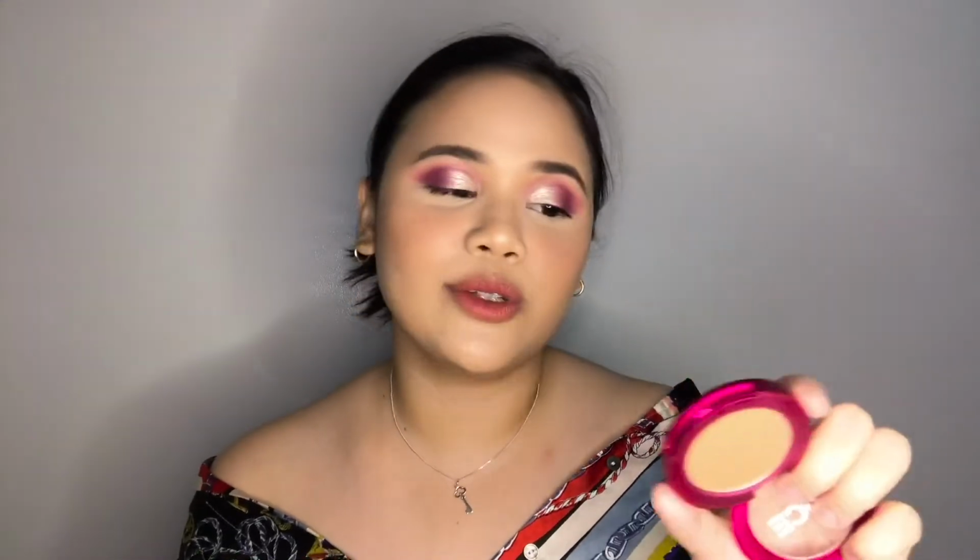I don't really have much bronzer. This is actually my second bronzer, but I feel like this is the perfect bronzer for me. And guys, this is only 145 pesos. And yung formula, it's not powdery. So kahit paidot-dot mo yung brush mo dito, walang kickback. So super tagal mo tong mauubos. Tapos even if wala siyang kickback, you know, it blends easily. The pigment is extremely there.